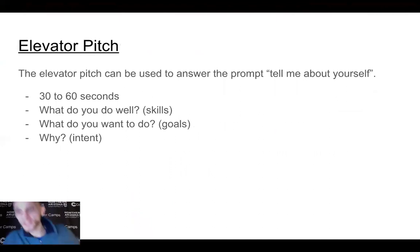All right, next let's talk about something called the elevator pitch. The elevator pitch is a technique that is used to answer the prompt, tell me about yourself. A lot of us have actually heard this question in many different interviews, not just tech interviews, right? And so it's a very common icebreaker for a lot of employers. They'll just start off with this question.